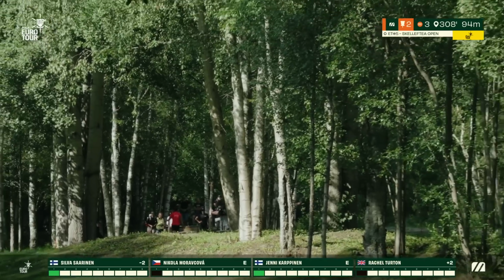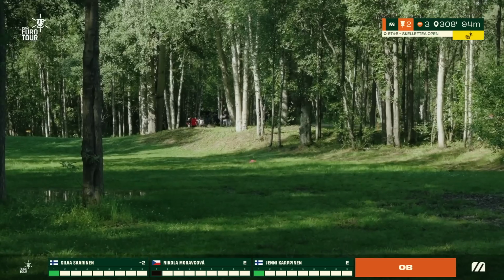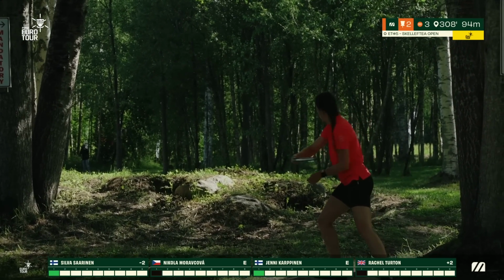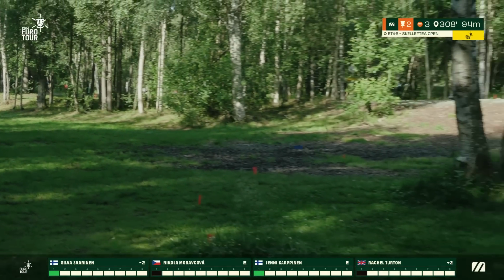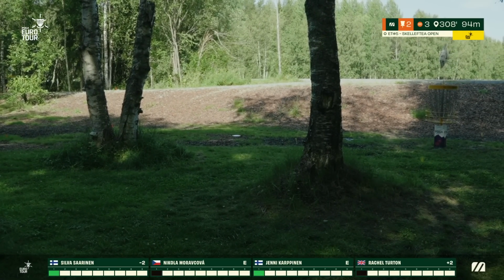Three shots, and we see Rachel there coming out with a slightly early release, not making the mando. She'll be left for the drop zone, and she's now playing for bogey at best, unless she could do something miraculous. We'll see Rachel here trying to get it as close as possible. Playing low to the ground and solid slide up. She is right up there in the circle.